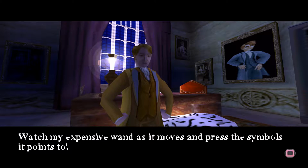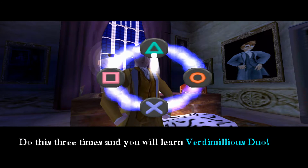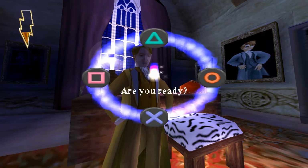Watch my expensive wand as it moves and press the symbols it points to. Do this 3 times, and you will learn Verdimillious Duo. Are you ready?